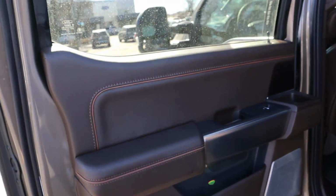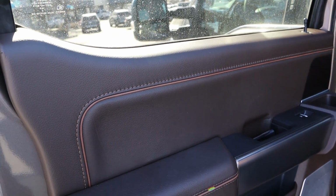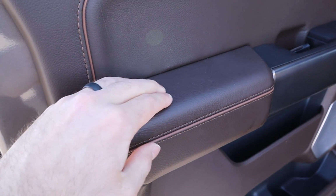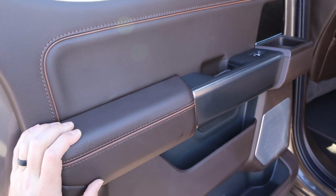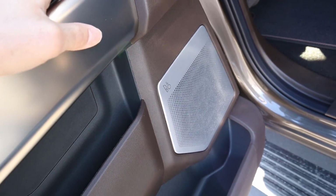And here's the door panel in the rear. You can see you've got really nice leather at the top. You can see the stitching and piping down below that, and then down below as well. And yeah, it definitely has that nice cowhide feel, and I think that's what they were going for here at the King Ranch. You can see a regular door handle, and notice the trim right here. You can see the wood. Looks really nice. Bang & Olufsen sound system.